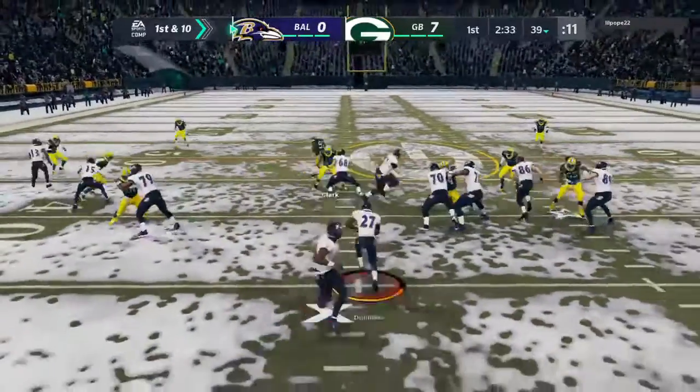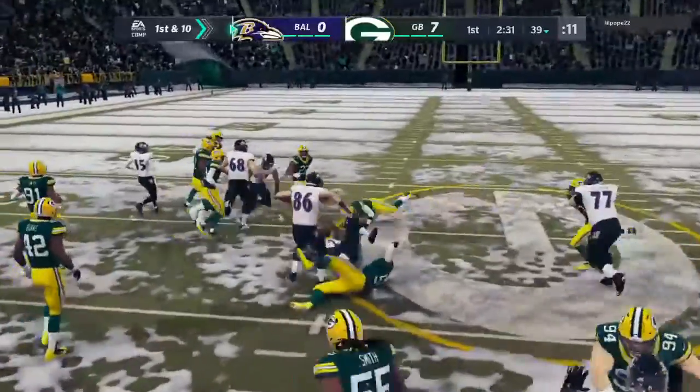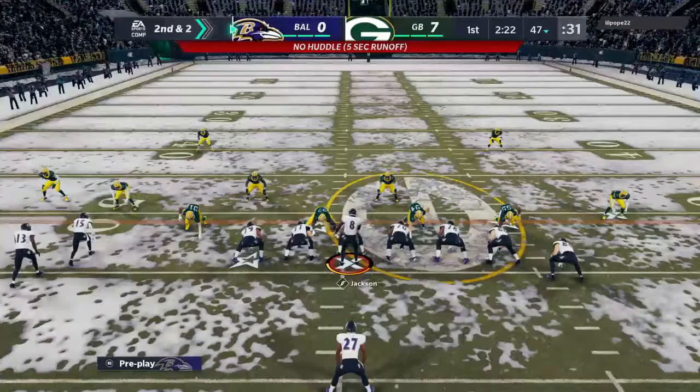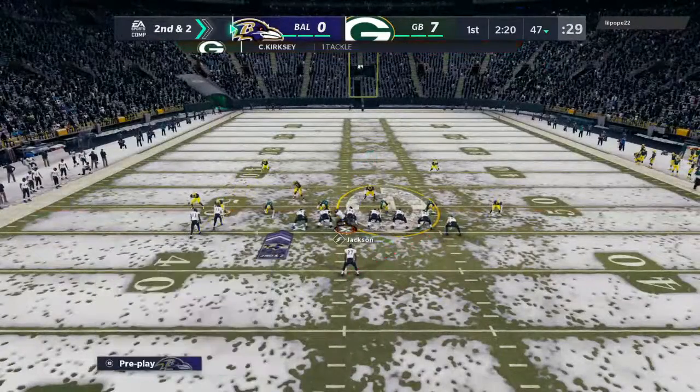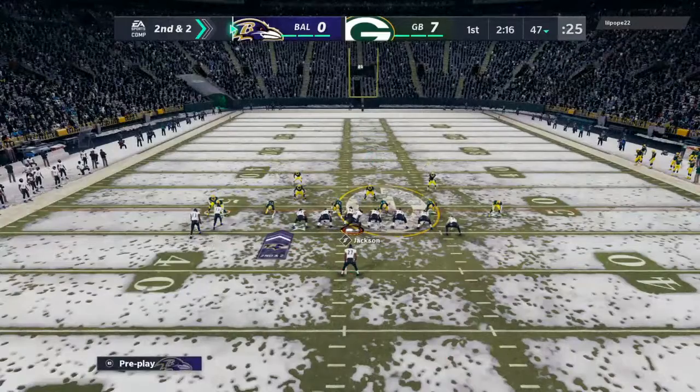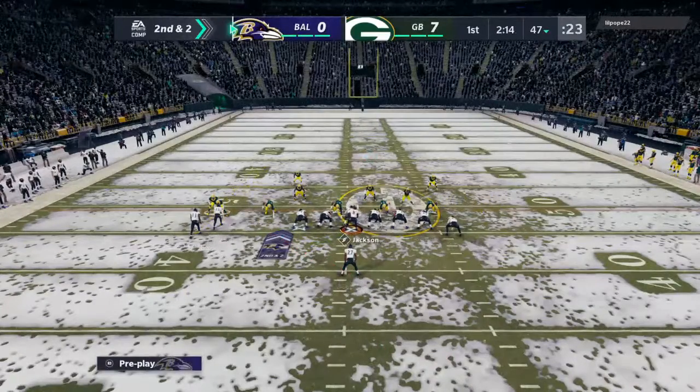A lot of teams against good pass rushing teams, they want to run the screen 10 to 12 times in a game. First carry for the former Buckeye, J.K. Dobbins. This will be stopped about 2 yards shy of the marker. 8-yard gain, 2nd and 2. It's a gain of 8. Brings up 2nd and 2 at the 47-yard line.